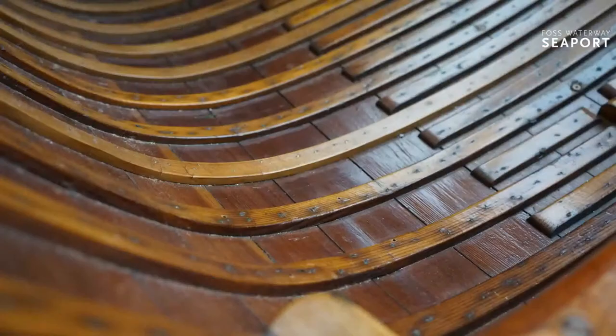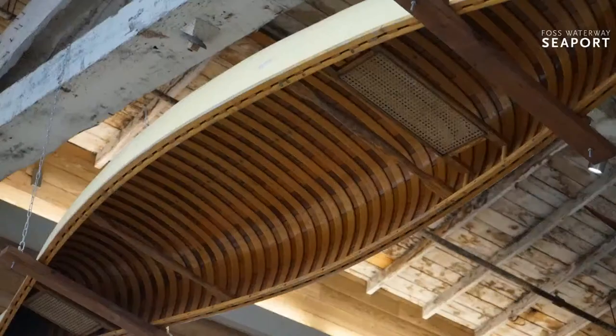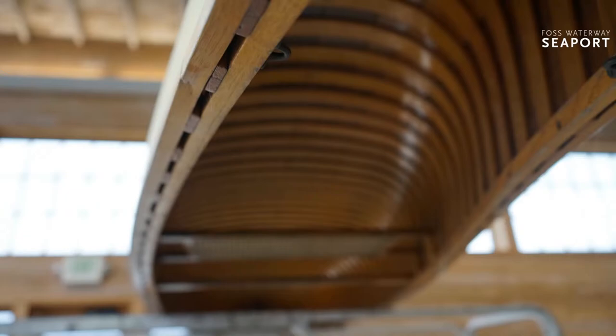Gorgeous, absolutely gorgeous. The second one is the yellow canoe. That's $1,500. And again, beautiful woodwork inside of it. Honestly, probably ready to be put in the water. But for the distinguished customer, you're going to want to address the paint on the canvas there, if not immediately, certainly very soon.